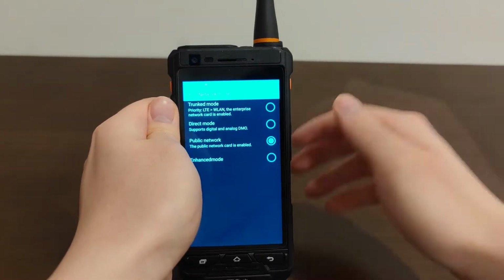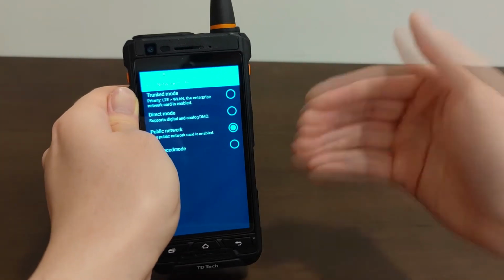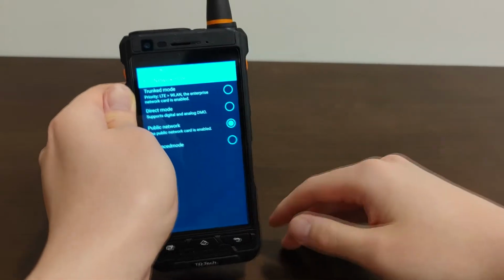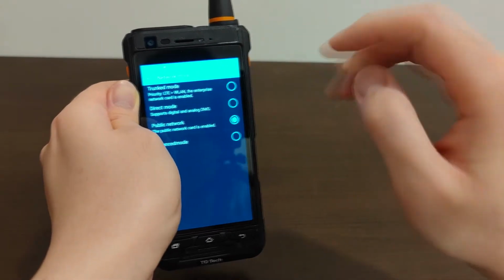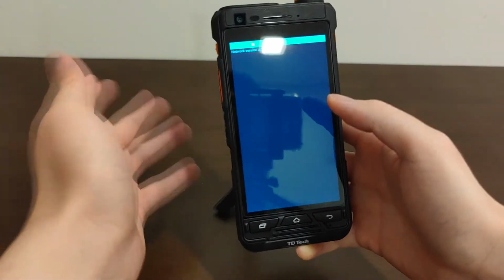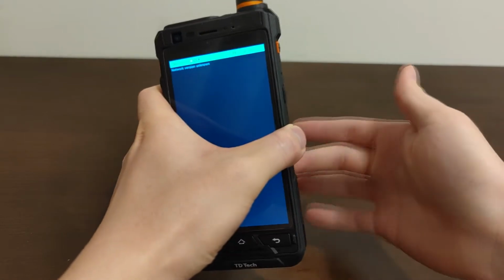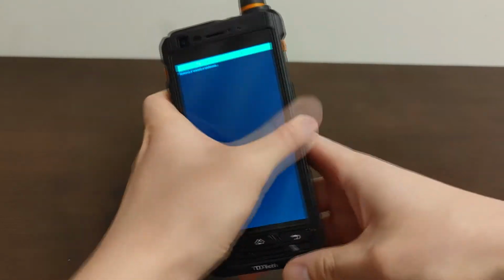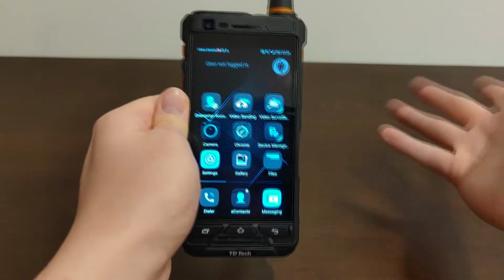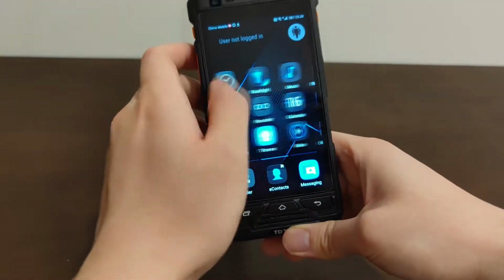Unfortunately, I won't be able to demonstrate it here, because in order to use trunk mode, I need to be part of a trunk network, which I am not. In this phone, that either comes in the form of a corporate login, which I don't have, or a special SIM card that you insert into this phone. So yeah, all right, that's basically the basic functions of the phone explained.